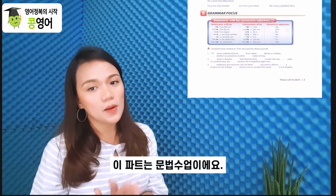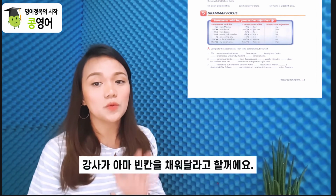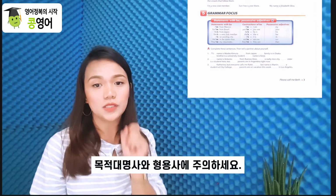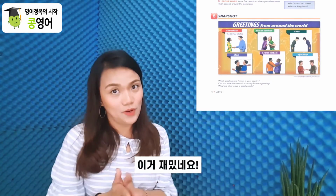This part is the grammar lessons. Pay attention to the grammar structure, then followed by practice. The teacher will probably ask you to fill in the blanks. Be careful in using the object pronouns and the adjectives. Number 6, snapshot. This is fun.